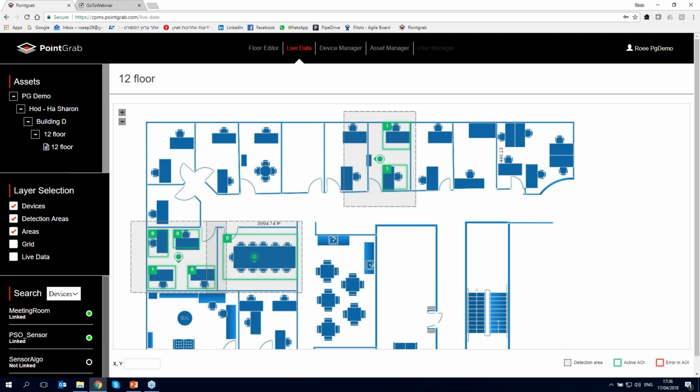There are cases where the customer doesn't want to connect to the corporate network, and then you can rely either on the guest Wi-Fi, or you can place 4G routers on the floor and connect to them through Wi-Fi. So there is flexibility in the way that you can provide connectivity to the sensors. There is no gateway required for the system itself, so each sensor connects and reports independently to the cloud.